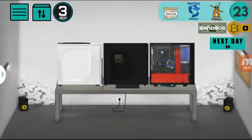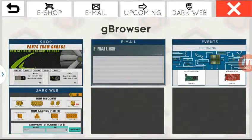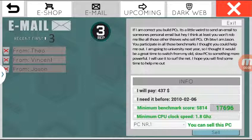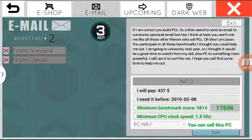Welcome back to PC Architect, and we have some PCs to sell. We actually got 3 of them, except we're ignoring one of them because I don't have enough storage. So let's sell.